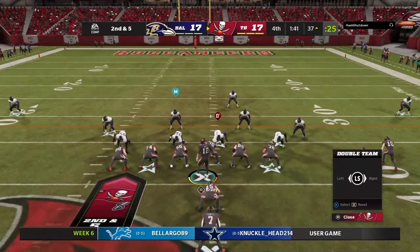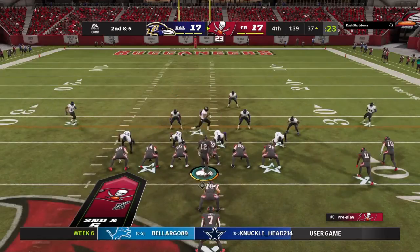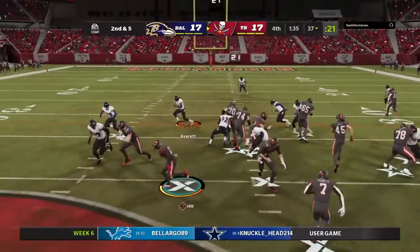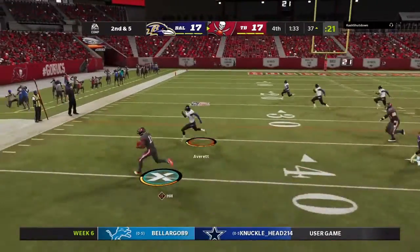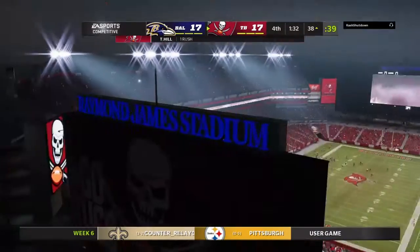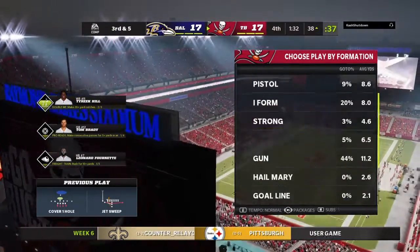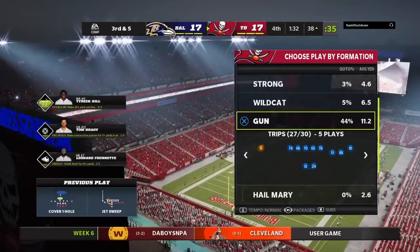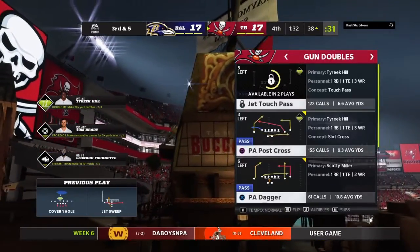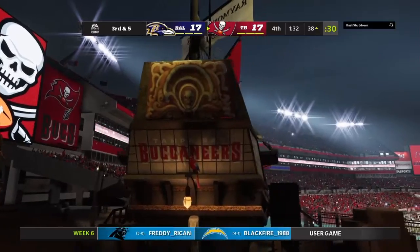Working with 2nd and 5 now. Gets it to Hill. It's a jet sweep. They'll say no gain on the play there, and now it'll be 3rd down. Let's just make this one succinct. Nice job there. All 11 guys on defense diagnosing the jet sweep and putting it down.